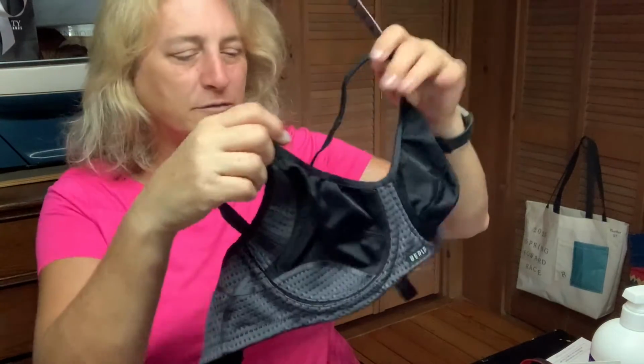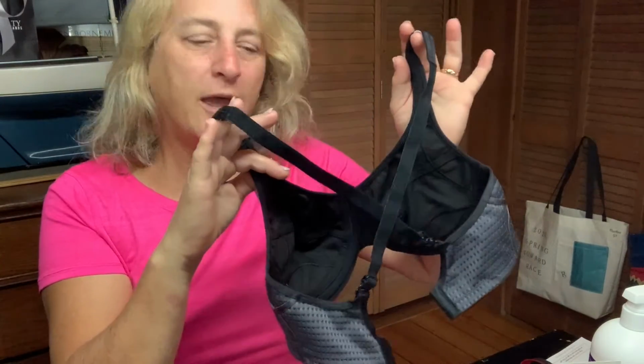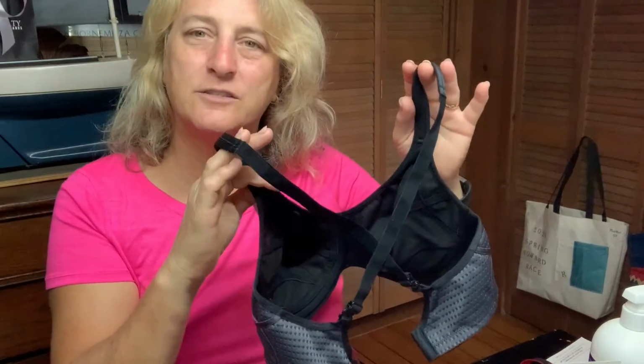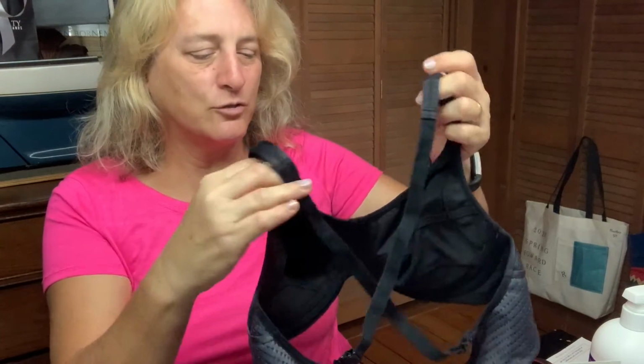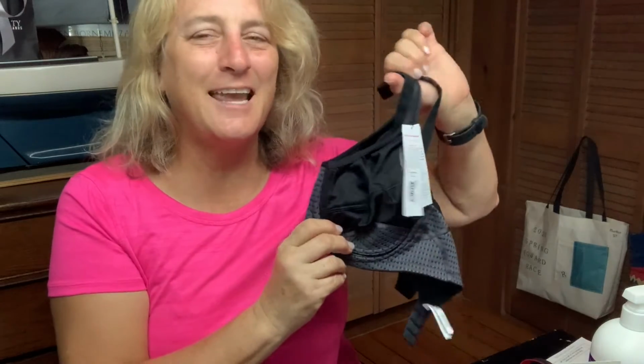Isn't it attractive? It's actually attractive, but it seems like all the new sports bras have X's in the back instead of the straps that go straight up and down. So of course that meant I would need to purchase a couple of running shirts, which is long overdue for me to do as well.